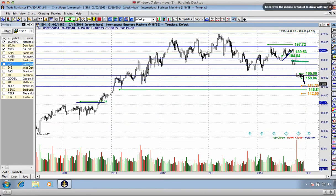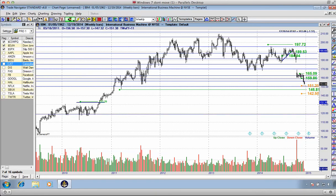We have a very nice breakaway gap right here. You can see my lower targets. I'm going to draw these in for you right now. You can see we have a lower target all the way down here. This is going back to a bullish breakout back in 2010 at 133.28.